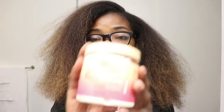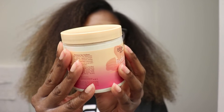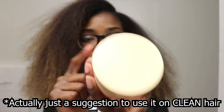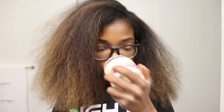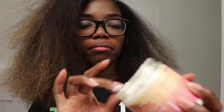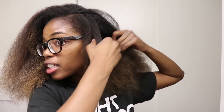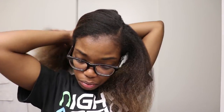And to flat twist my hair, I am just going to use the Honey Custard. Now it does say that this should be applied on freshly washed hair, so I'm assuming it's supposed to be used for a wash and go. But excuse me, it smells good, and I feel like this would be okay to use as my styling cream. Only way to find out is to try it, so that's exactly what I'm gonna do. I'm just going to make a big flat twist on this side, just one in this section.